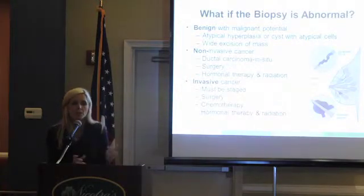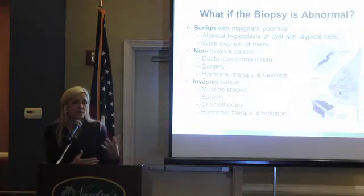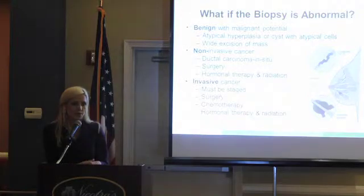So if you go for a biopsy, what happens if the biopsy is abnormal? Well, we may find that it is benign and has malignant potential, as we talked about earlier with these atypical hyperplasia cells, or atypical cells. That is something that needs to be removed.